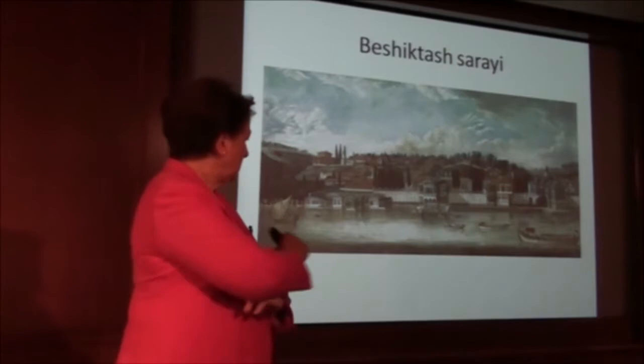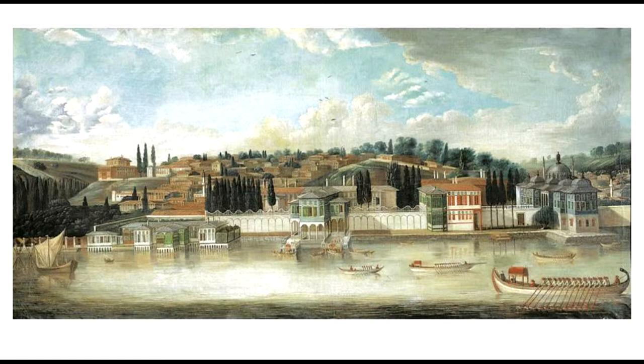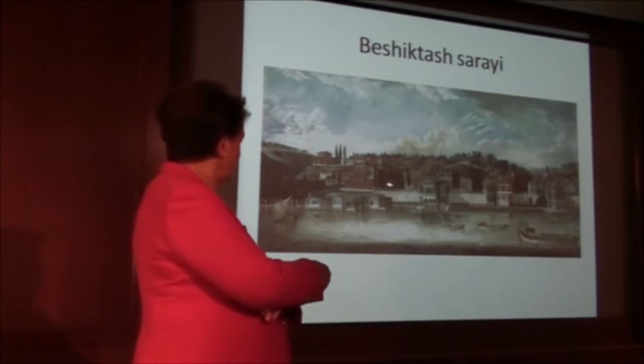And the Beşiktaş Sarayı, or the palace that was in Beşiktaş, now gone, of course. So it is also a painting. There are other paintings of this palace, but this one is very detailed, and we can also date it safely to the period when it was made. And it's again a rather unique document of the palace from the time.